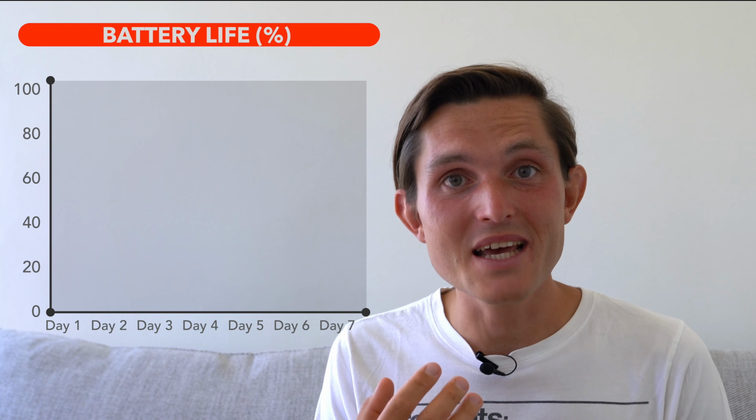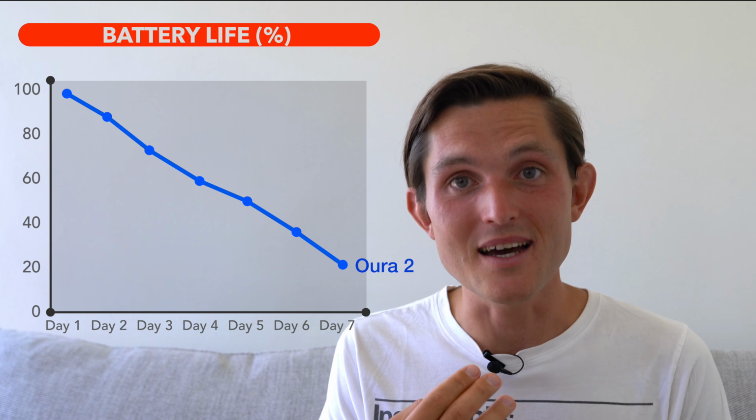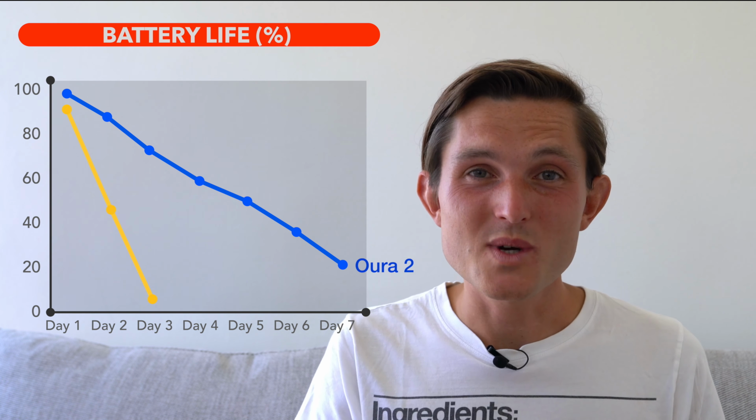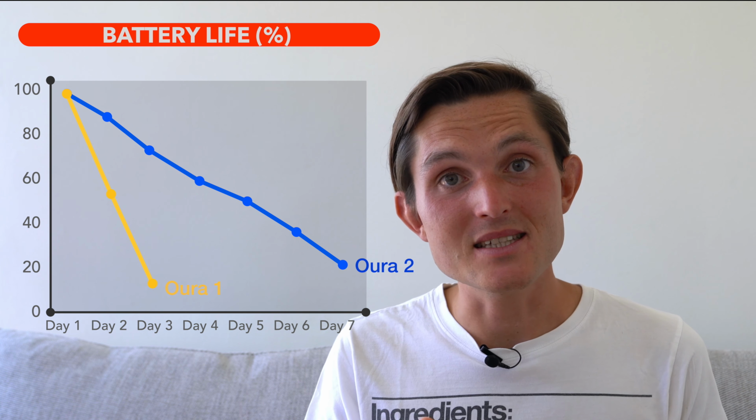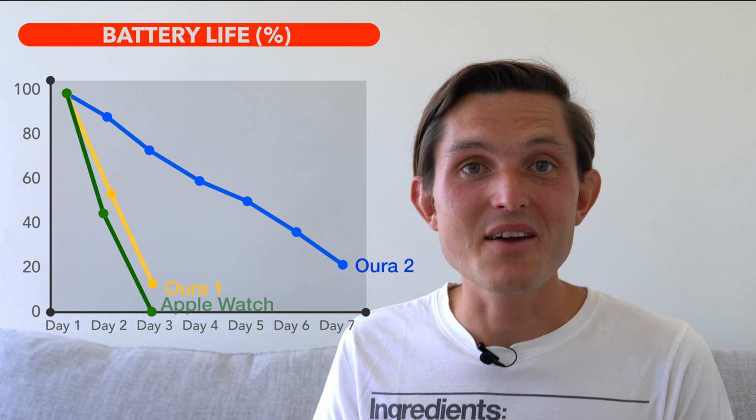This leads me to the biggest wow factor whenever I talk about Oura Ring 2. The first thing I say, the battery lasts 7 days, and everybody's like, that's not possible. I have to charge my electronics every day. But that is a true 7 days. It's not 6 days or 5 days and nights. It's 7 full days and nights. Compared to the Oura Ring 1, which lasted about 2 or 3 days, depending on the use, and Apple Watch, which you just have to charge every single day.